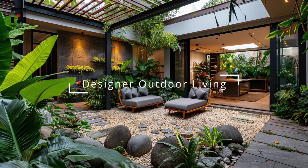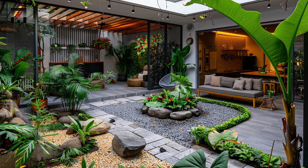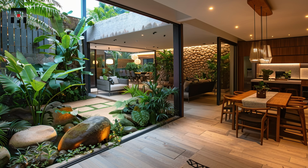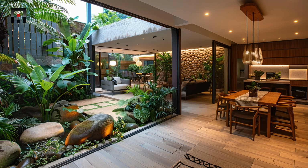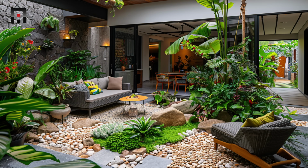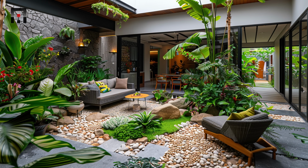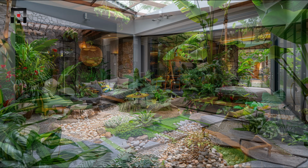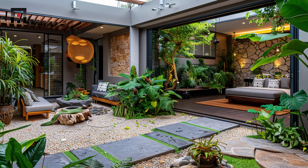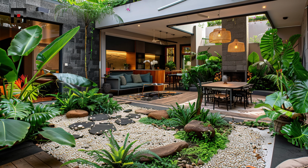Designer outdoor living. Just steps away from the lush foliage, stylish outdoor furnishings create refined open-air living and entertaining areas. Chic teak lounge chairs with plush cushions and matching wood-slatted coffee tables offer comfortable spots to linger with your morning coffee or steal away with a good book and fresh juice in the afternoon.